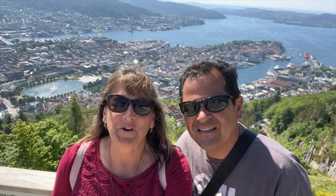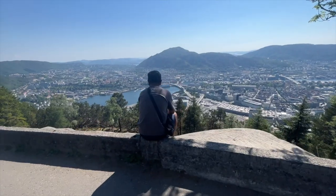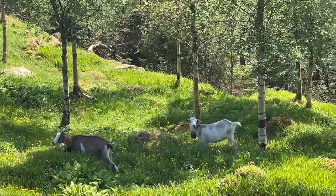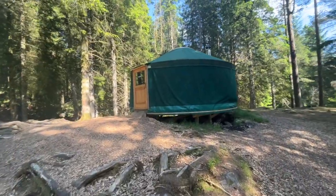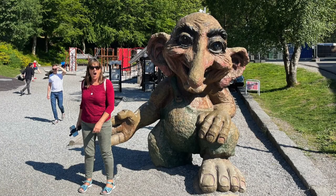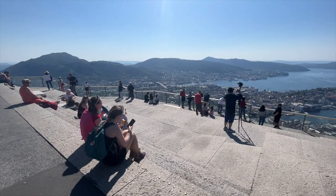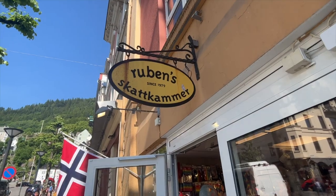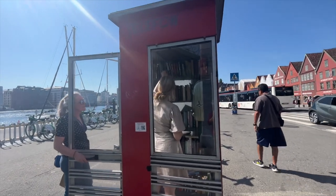Welcome to the beautiful city of Bergen. They say this is the city of rain. I don't see any rain. If you're interested in staying at the top of the hill, you can rent this yurt. Or rent whatever this beehive thing is. Old phone booth turned into a book share.